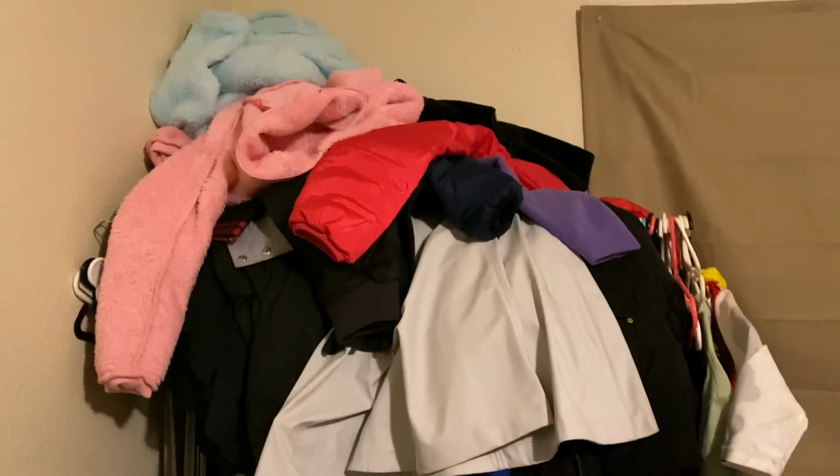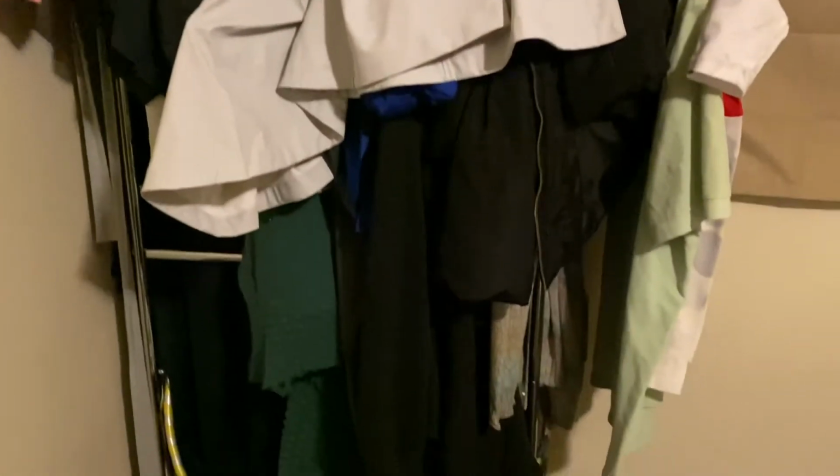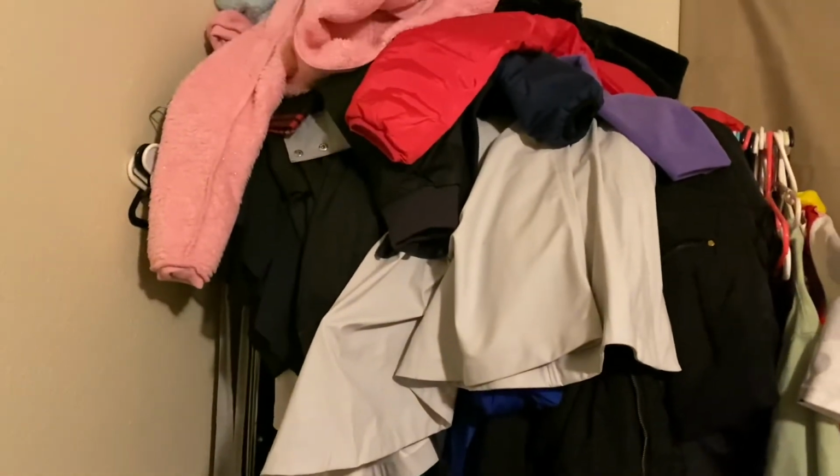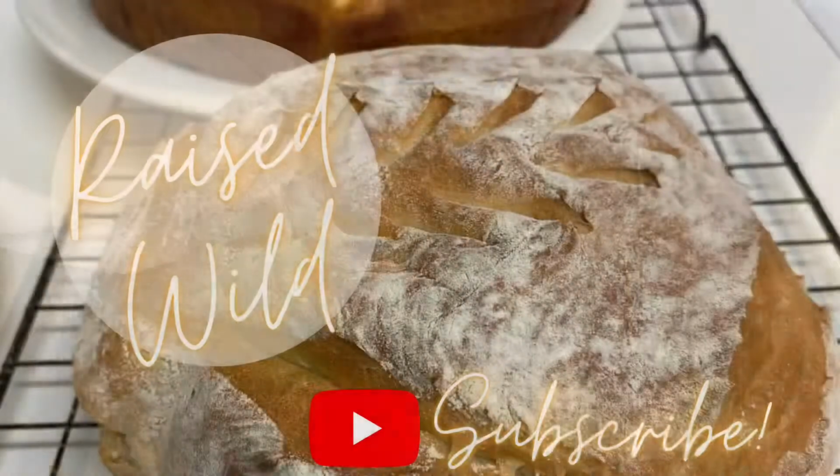Right now, it's mostly winter coats that need to be kind of switched out for summery dresses, and there's some raincoats here, but the raincoats are probably gonna have to be put away as well. And that is all I am doing for now.